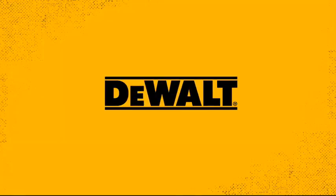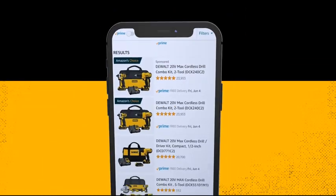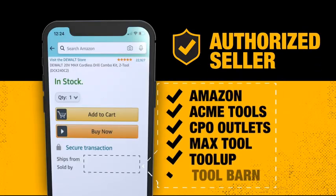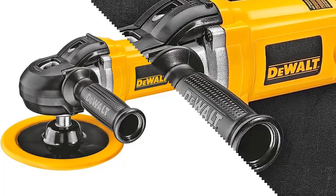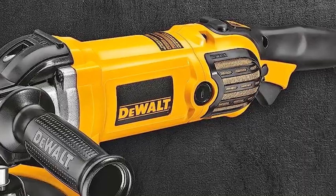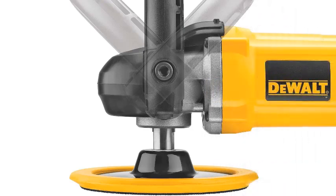Number 4. DeWalt Buffer Polisher 7-inch, 12 amp, Variable Speed Dial 0-3500 RPMs, corded, DWP849X, Yellow, Large. Introducing the DeWalt Buffer Polisher, a powerhouse tool designed for professional-grade polishing and buffing tasks. Boasting a robust 12-amp motor and a versatile 7-inch backing plate, this polisher delivers exceptional performance on various surfaces, from cars to countertops. The variable speed dial allows precise control, ranging from 0 to 3500 RPM, accommodating a wide range of applications and preferences.